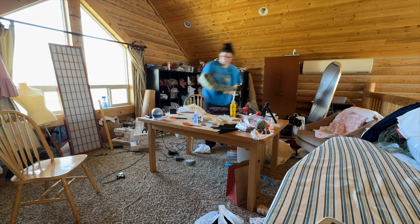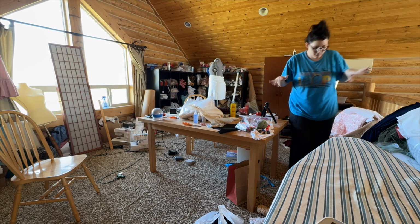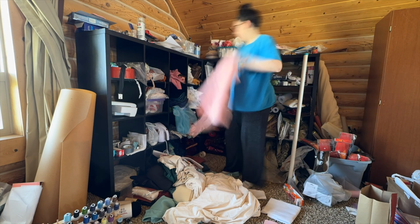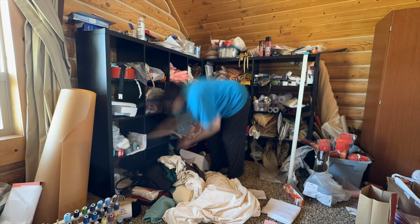Then I start picking at the bigger things, like you can see me folding a bunch of fabric and stuff. I have a tendency to buy fabric or thrift fabric or be given fabric, and then I just chuck it up into my sewing area and leave it for future Alexandria. Well, this is future Alexandria, and I'm here to tell you, it does not like when past Alexandria does this, but here we are and it will probably never stop.